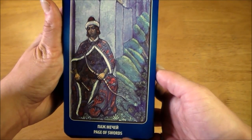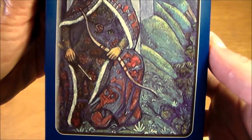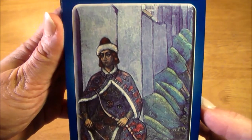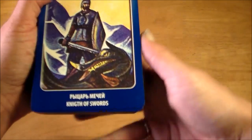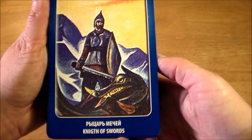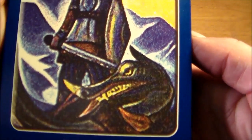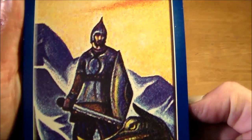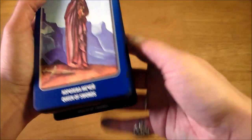And then here's your Page of Swords. I really love this page. This bow and arrow, which works for the sword so good. The look on his face. And then our funny misspelled Knight of Swords. But look at how cool he is with his dragon. Holding his sword. He looks like a classic knight. It's like it was made to be a tarot deck, some of these artworks, right?